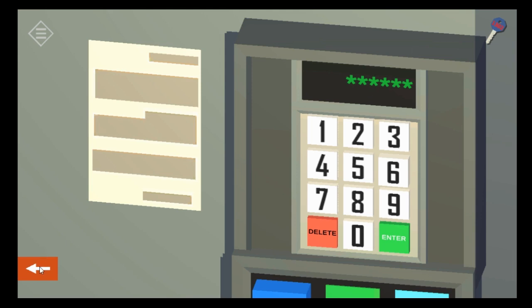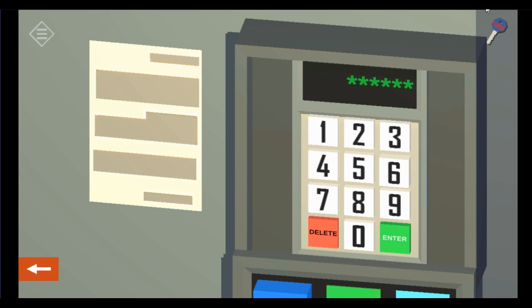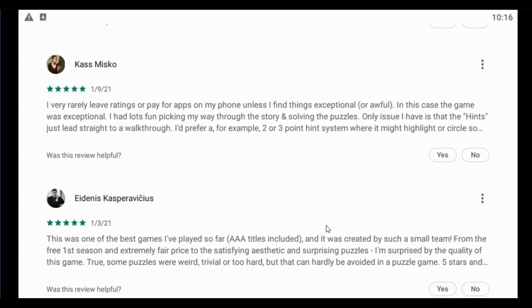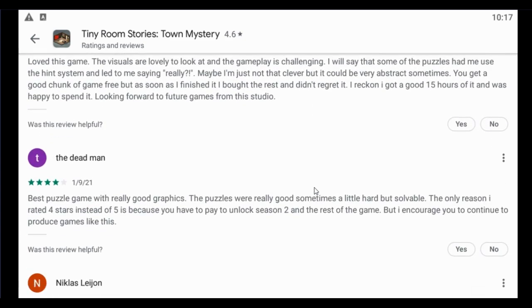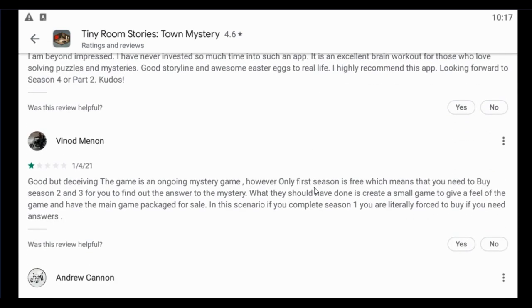Let's go check out some reviews and see what the reviews say. All right. So we have fun puzzle mystery game, a great brain workout. It feels so accomplishing to solve a level, and even more so when you don't need to use a hint. I guess so. Barely rating for pay apps, blah blah. I mean, overall, the reviews look to be good but deceiving.